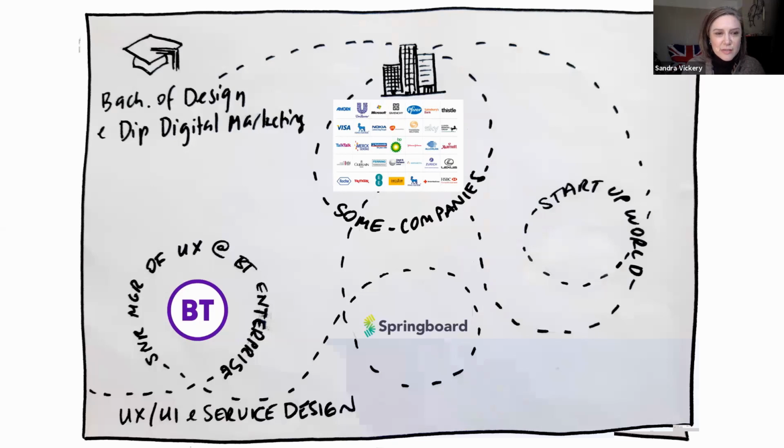So my journey so far: I come from a design background and digital marketing. I've worked at a lot of companies. I definitely resonate with some of the healthcare issues. I worked in healthcare for many years. I also worked in financial technology, so it was very regulated, as well as small design houses and different kinds of consultancies.